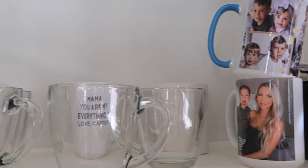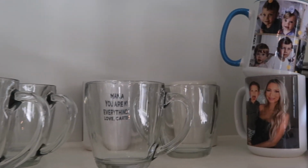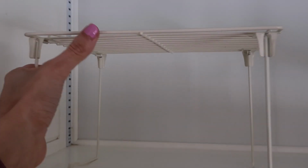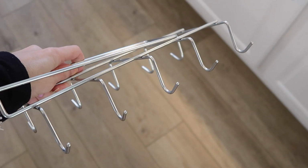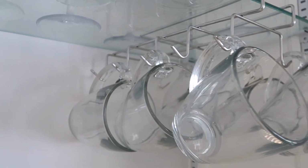So for all my fellow mug hoarders out there, a couple little storage tips if you just know you have too many mugs, but you can't let them go. So first is to get a little rack. So what this will do is give you a whole new shelf in your kitchen cabinet so you can stack them up vertically. The other option is they make these under cabinet hooks, and it gives you hooks to hang your mugs on.